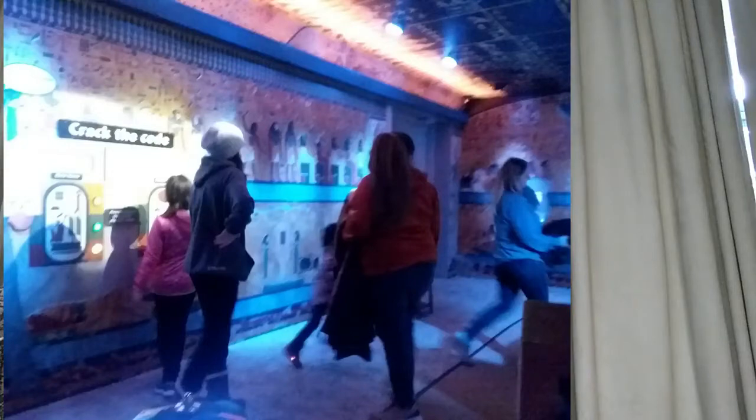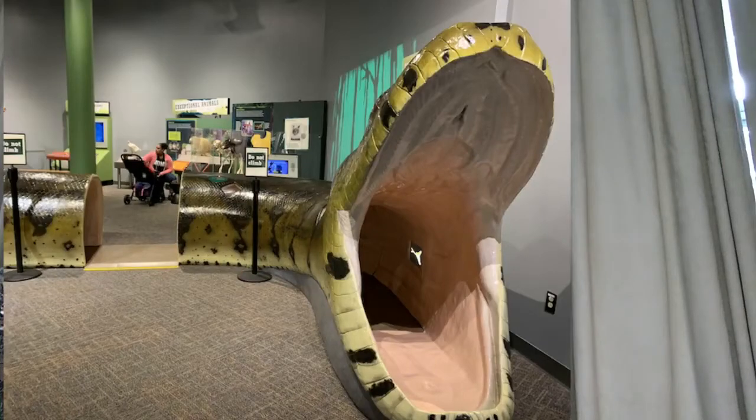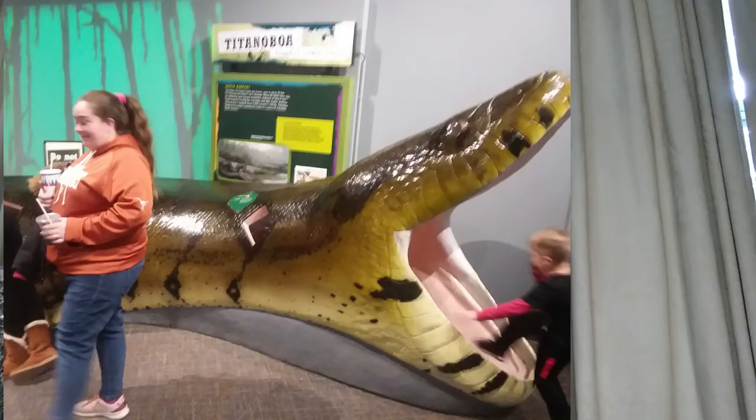Definitely some hieroglyphics and some more places to walk through. And all this is touchy-feely. If there's not a rope around it, that means you can get up and put your hands on it and move it and do whatever you want with it. We really like this snake here. You can see I've got two shots of it. It's pretty neat. The kids can get in and climb through it.